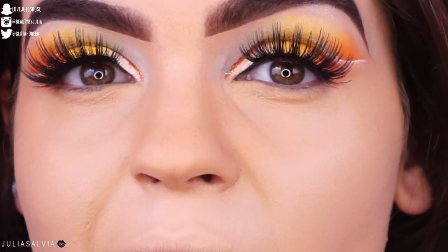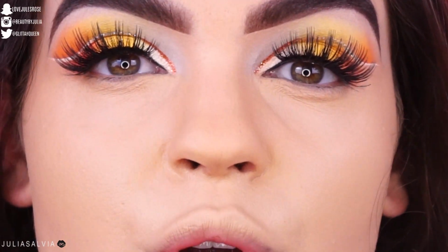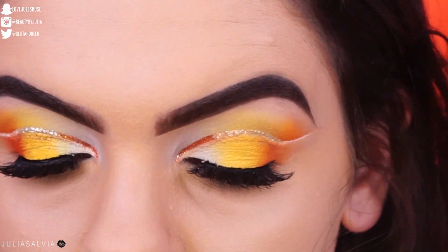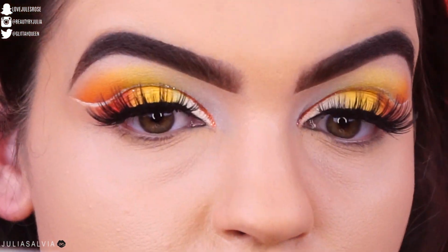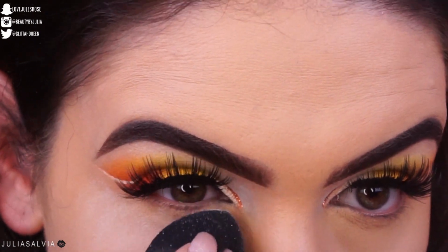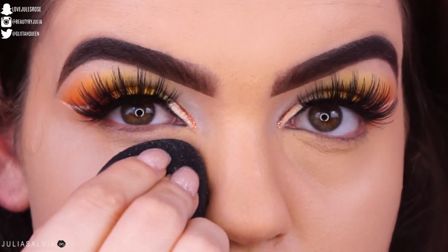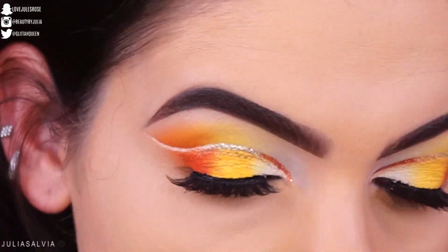Let's add a little bit of powder to it. I want you guys to see this on camera. So I have my Cover FX Perfect setting powder. This one is my Holy Grail setting powder. It doesn't change color when you put it on top of things. I'm just gonna press. This is gonna make it really thick, so I don't know if I'd suggest pressing powder in, but that's what I usually do.